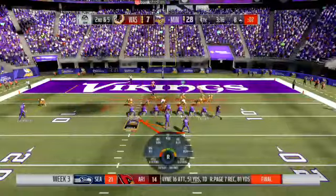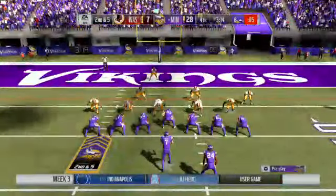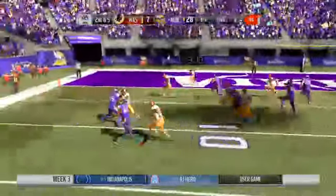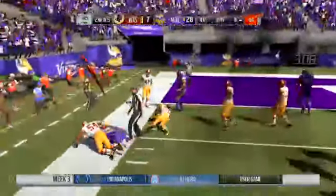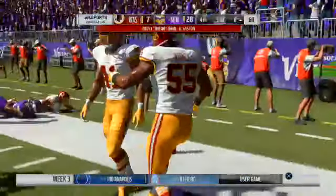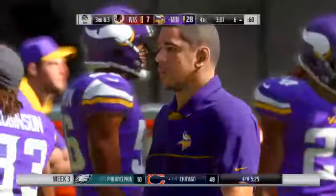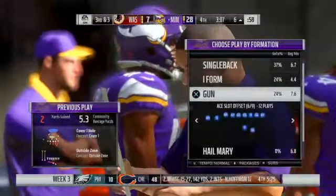Green 39. They'll run it now out of the gun. And he'll be stopped just outside the 5 at the 6. Now whistles and a timeout. Looks like we've got a Viking slow to get up. We'll check on his status when we get back.